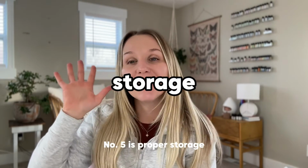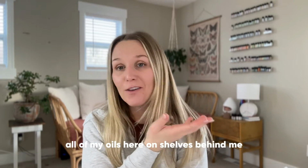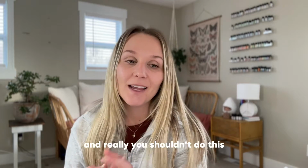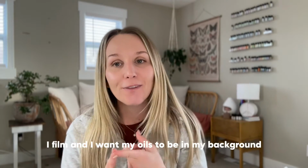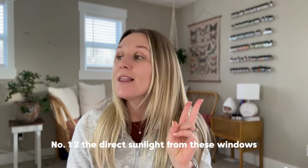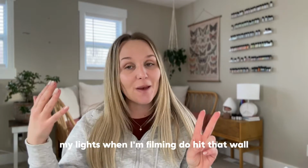Number five is proper storage. And you might see that I have all of my oils here on shelves behind me. To my defense, and really you shouldn't do this, I film and I want my oils to be in my background. Number one. Two, the direct sunlight from these windows do not hit that wall. My lights when I'm filming do hit that wall.